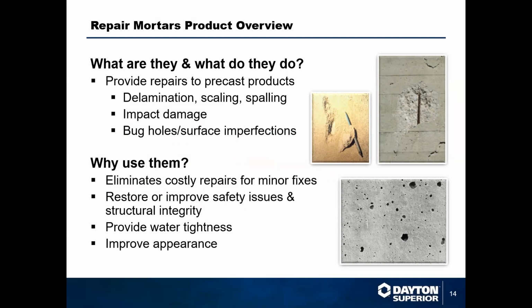Repair mortars, they're an economical way to address the upkeep of precast elements where the costly alternative is replacing the piece. They can restore structural integrity and repair damage. Here we have an instance in the top right where some of your reinforcing steel is exposed. Rather than replace, it's much easier to repair and regain that structural integrity. And also, after the natural weathering of precast over time, some of our aesthetic repairs can be just part of a standard maintenance protocol.